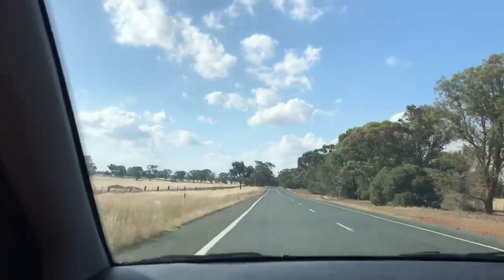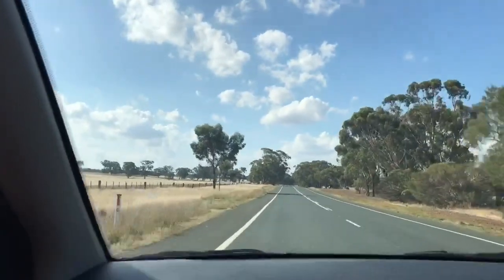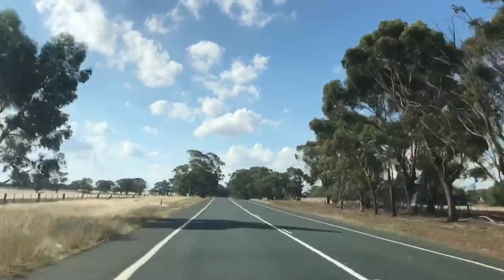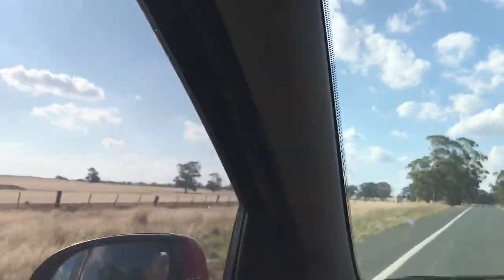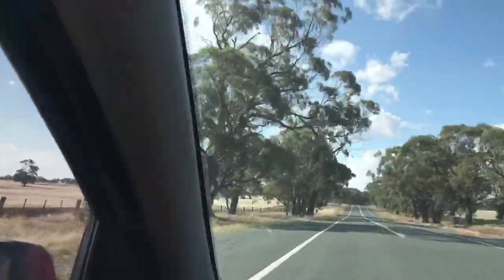Due to the red soil, the grapes that are grown here are extremely red. They use the grapes here as colouring for other wines at the winery.